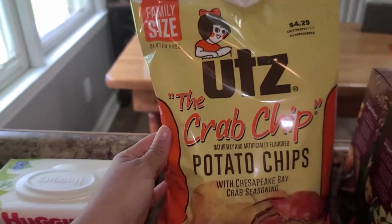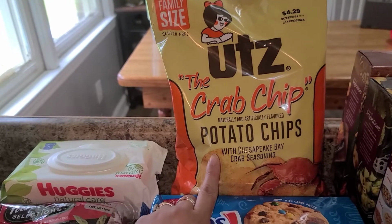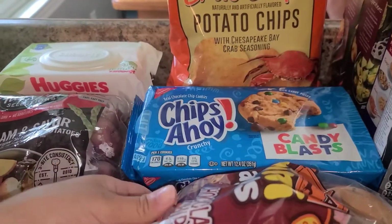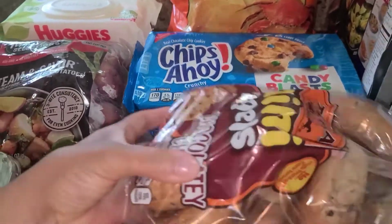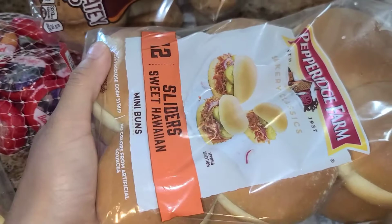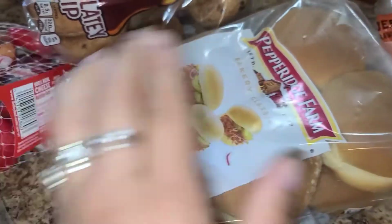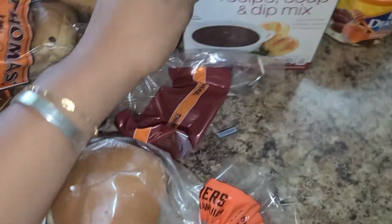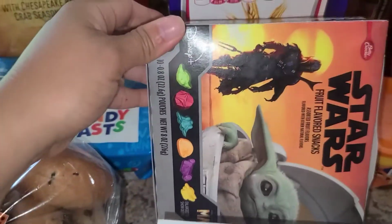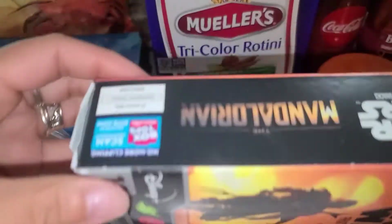We have crab chips. If you've ever tried these, they're really good. Chips Ahoy candy blasts. So I guess he did end up getting those. We have some mini bagels. These are chocolate chip. We have some Hawaiian sliders for the little burgers that we're about to make. Some soup mix, because we're gonna do that. We have Star Wars gummies.